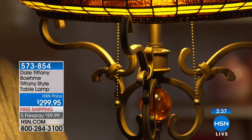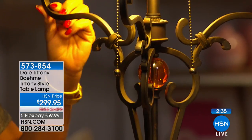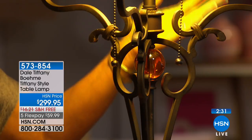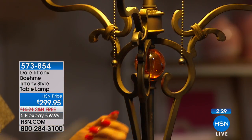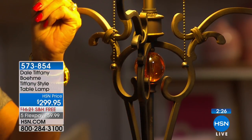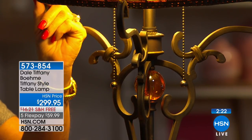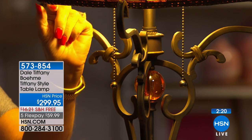It really is, isn't it wonderful? French inspiration. It's that tripod design. Your shade does not sit on that piece, but it has the illusion of sitting there. It's one of those things you just keep looking at. And as you come on down to the bottom of the shade, you'll find that it's got a metal beading.